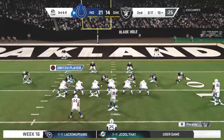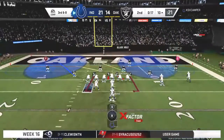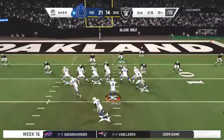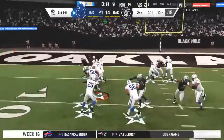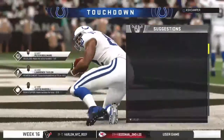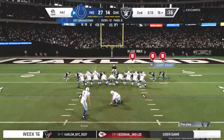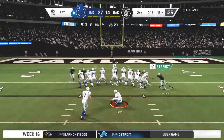In their mind, certainly a field goal try would be a letdown. They had the great starting field position, now facing third down. And he takes this one in for a Colts touchdown. From 10 yards out. And the Colts, they add on to their advantage.